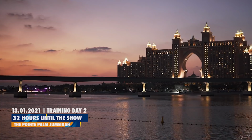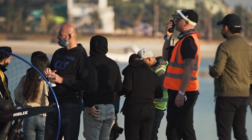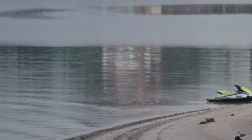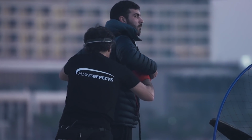When we're flying over water, it's also mandatory to wear a life jacket, automatic and manual inflation. In backup and support for this particular project, we always have rescue boats, rescue jet skis and divers. It's important that we have multiple teams, rescue, and also safety is paramount.